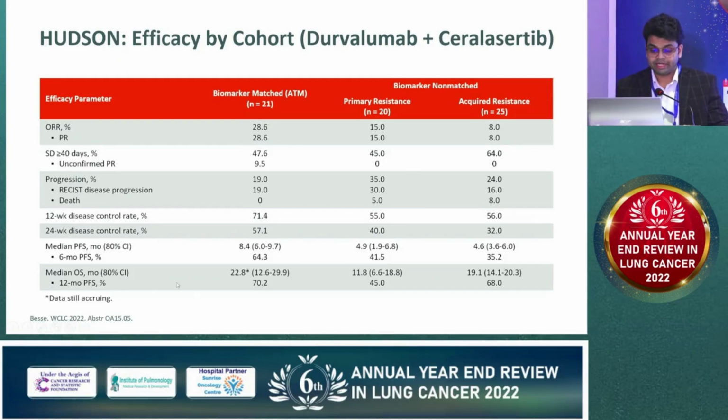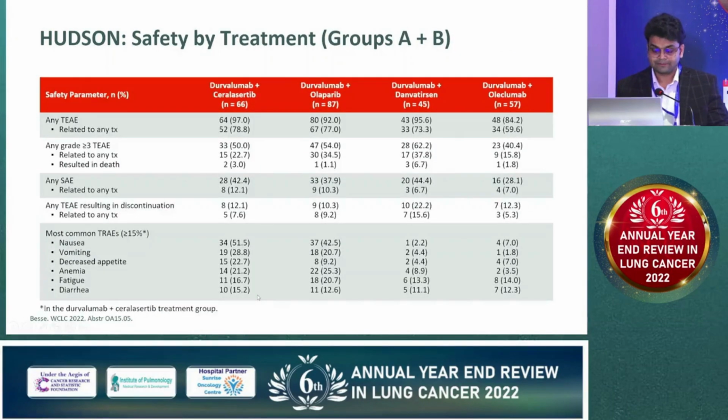You can see that median OS was 22.8 months, which is quite impressive, but the data is still accruing because the trial is ongoing and they are also enrolling patients in this durvalumab and ceralasertib cohort. So till the data is available, the median OS is around 22.8 months.